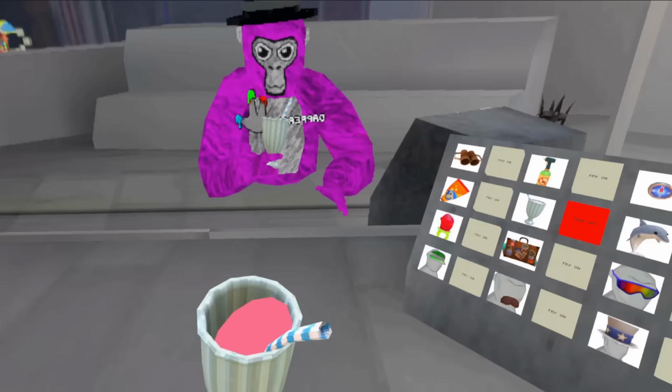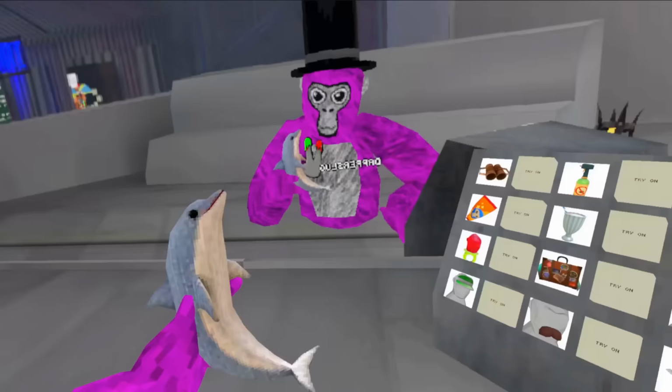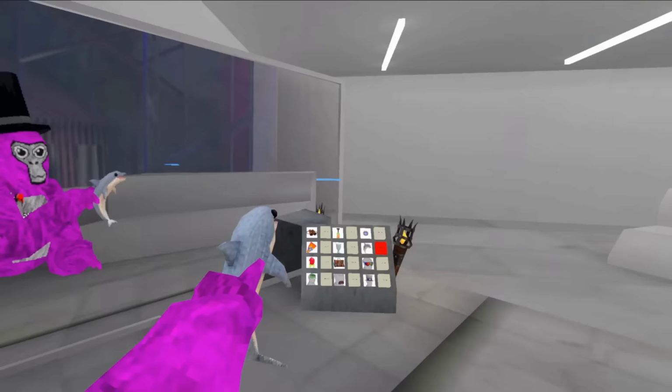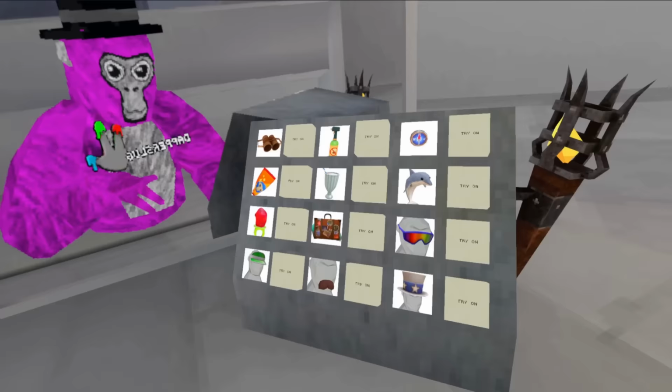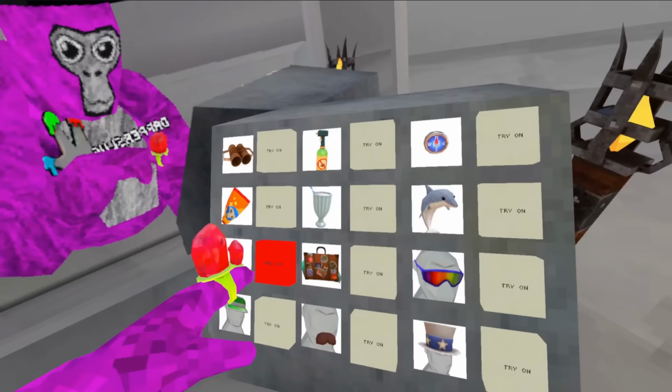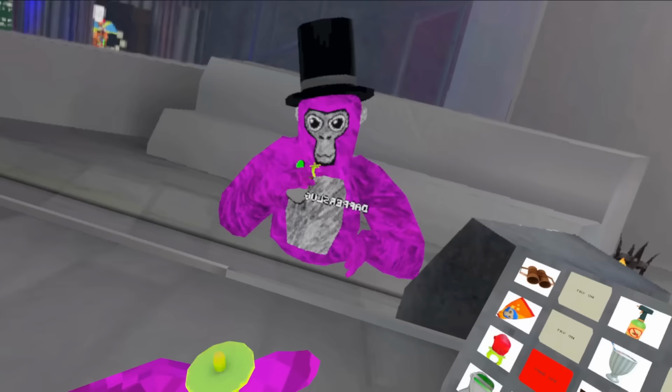Oh my god, guys, they added the Grimace Shake to Gorilla Tag. This tastes so amazing. Wow, oh my god. We also got a dolphin. Oh, this squirts water. Oh, fight with dolphins. And lastly, we got a ring pop. Ooh, look at that. Monkey ring pop. How does it taste? Like cherry. It's pretty good. Now it's gone.